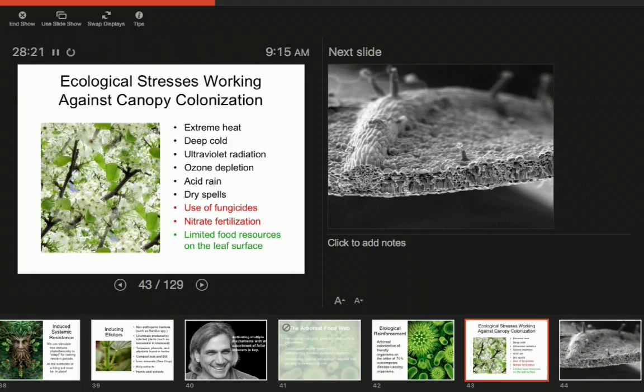Then there are things that we choose to do, like the use of fungicides. Fungicides are sprayed to kill the disease pathogen. They're also killing those endophytic fungi reaching out to bring nutrients into the plant. They're dripping onto the soil. They're killing the saprotrophic fungi that break down organic matter. They're killing the mycorrhizal fungi that bring nutrients to the plants.